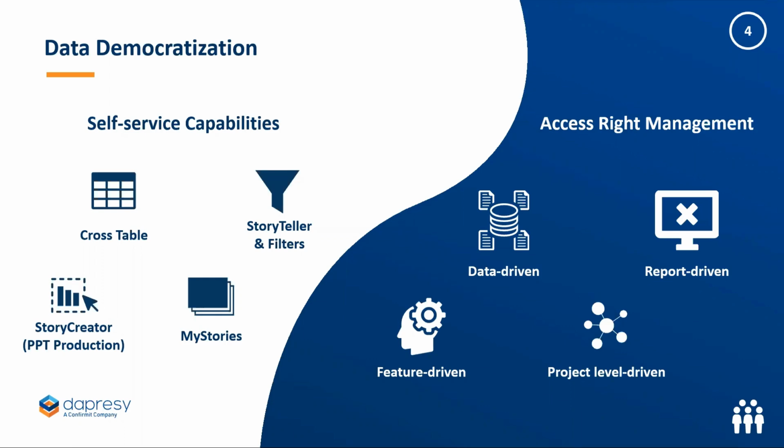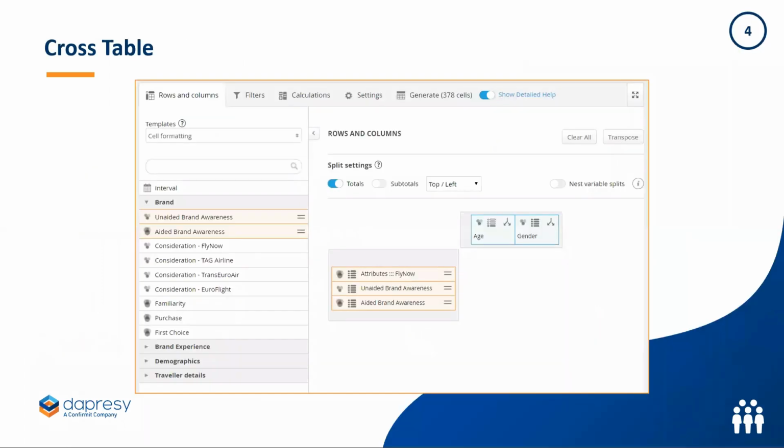Four of our main report types are designed to give you the opportunity to create a self-service environment for your customer. Our cross-table tool is a space where users can create custom tables, apply different calculations, time intervals, formatting rules, and also export that data to Excel.